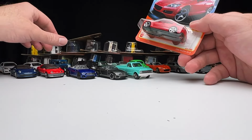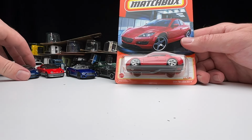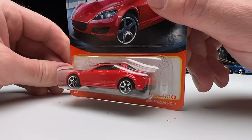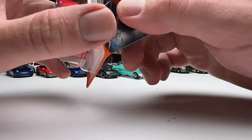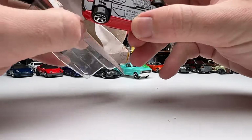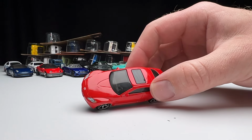All right. We have to keep it moving here. Mazda RX-8. This car was super exciting when it first came out. At least I thought it was really cool when it first came out. It's a kind of goofy-looking car, though. So, let's open that up. I believe this one is new, maybe for last year. Copyright date is 2022 anyway.